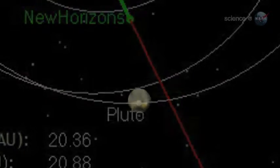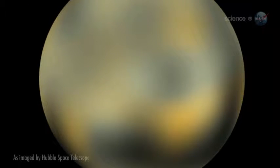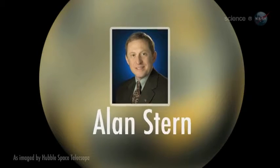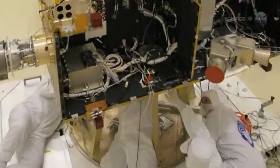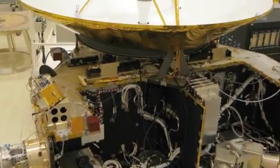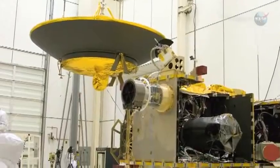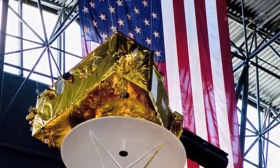New Horizons is headed for the lonely world of Pluto on the outer edge of the solar system. Although astronomers now call Pluto a dwarf planet, it's actually a large place, about 5,000 miles around at the equator, says Alan Stern, principal investigator for the mission. And it's never been explored. Indeed, no spacecraft has ever visited Pluto or any dwarf planet in the outer solar system. This is a whole new class of world, says Stern. To understand the solar system, we need to understand worlds like Pluto.